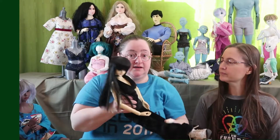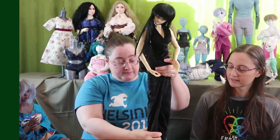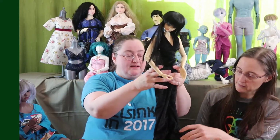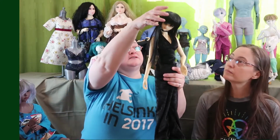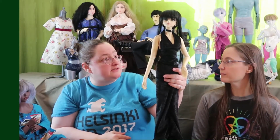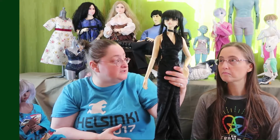I'm going to start with this one. She is a dragon doll. She's a big doll, as you can see. Her biggest problem, apart from a few others that I'm going to showcase, is that she is proportioned weirdly. Her head is quite small, and she's taller than the norm. She's a 62 centimeter, but her head is quite small for a 62 centimeter doll.